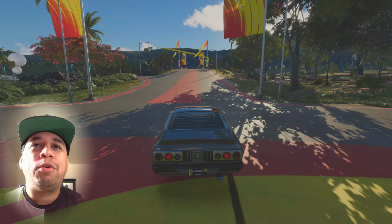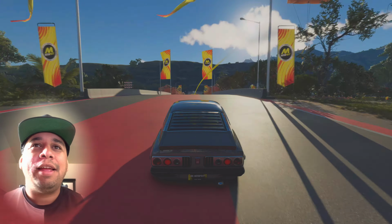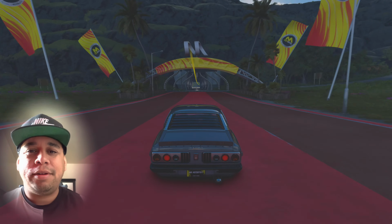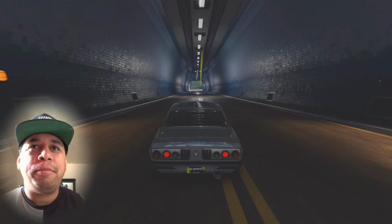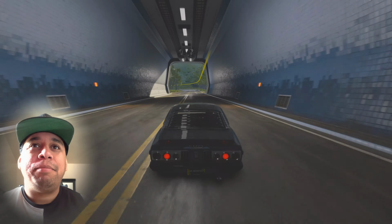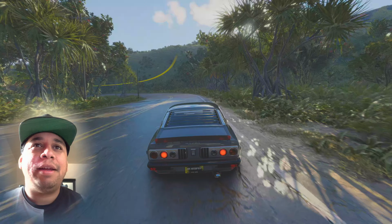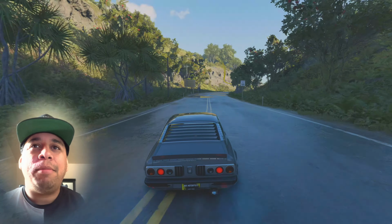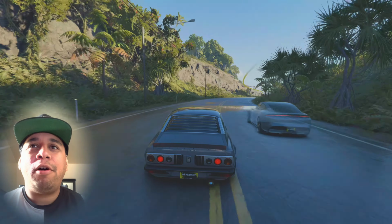I want to do a little cruise around the city. To be honest, this map is pretty big. You know, I thought it was going to be like a small map, but man, Hawaii is very big. You know, there's a lot of stuff to do. Again, this game is better off with a wheel.